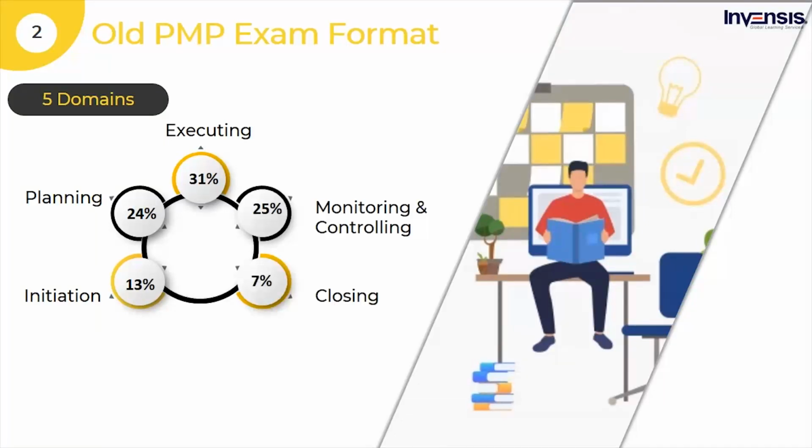The weightage of each domain is as follows. Initiating the project weighs about 13%. Planning the project weighs about 24%. Executing the project weighs about 31%. Monitoring and controlling the project weighs about 25%. Closing the project weighs about 7%.